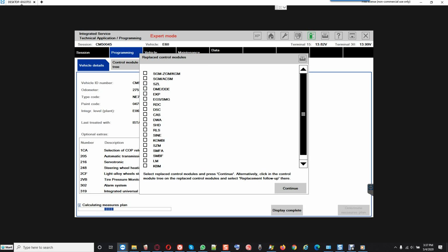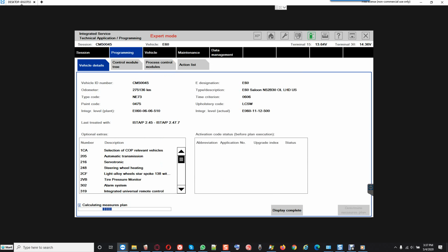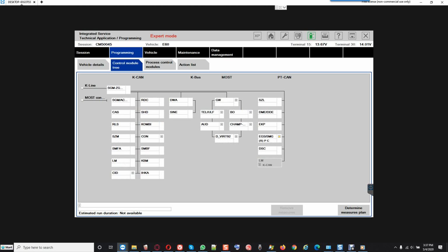Record, alright, we're going to look for the EGS here, and here it is. That was replaced, and I don't know what else to do with the light module. Alright, nothing else was replaced, so the EGS was the only one that had different VIN numbers. So in the meantime, we can go on the control unit 3 here, and we can click on the EGS.